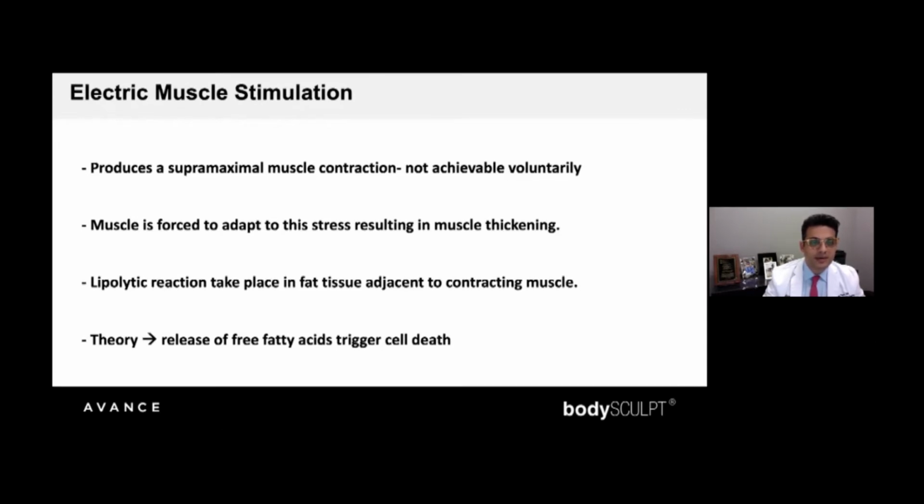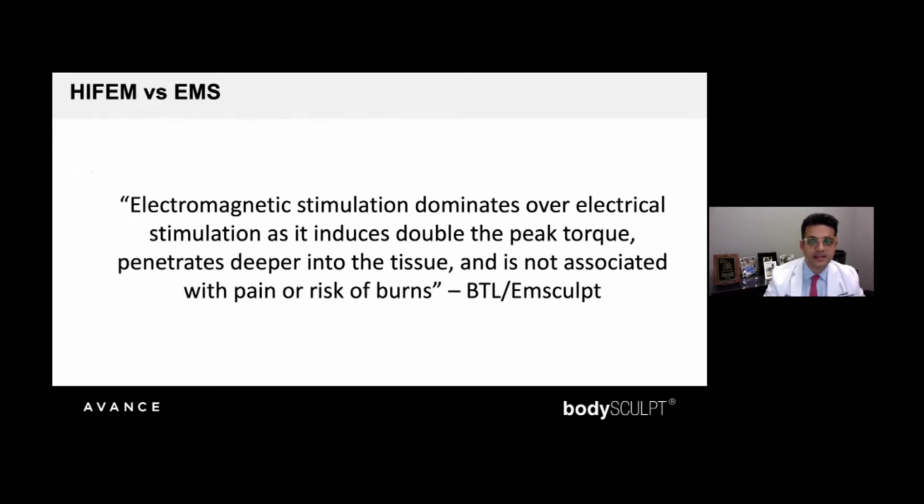So essentially, by electrically stimulating the muscle, we are triggering the muscle to contract many more times and much stronger than could be voluntarily achieved. And there is also a lipolytic or fat reduction effect adjacent to this contracting muscle. The theory behind this is that release of free fatty acids is triggering cell death.